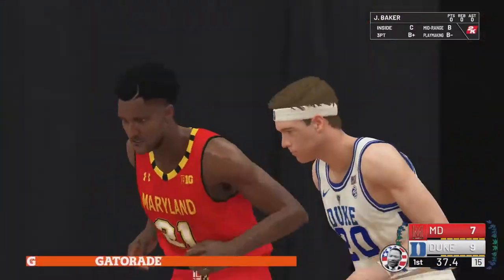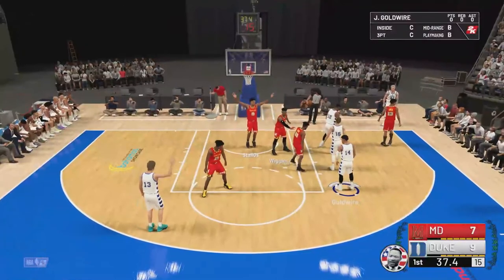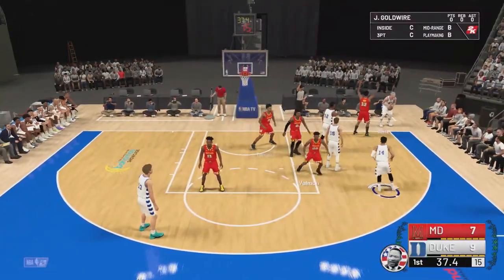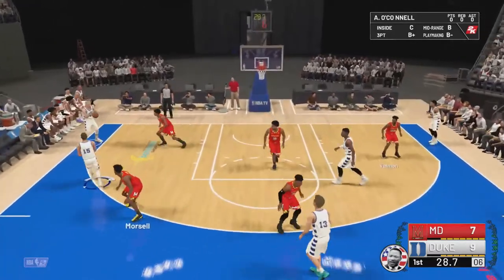So because this is double elimination, and we'll throw the results on screen right now. Because this is double elimination, Maryland has to beat Duke twice in order to win this tournament. Yeah, we'll see how likely that's going to be.